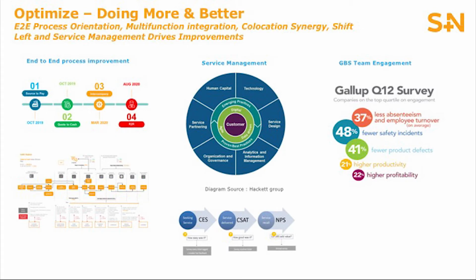The next phase of what we did was all about optimize our processes. And we really, really have focused on true end-to-end. So the little chart on the top left here you can see was our schedule of end-to-end process improvement that we carried out from October 19. And we carried on while the COVID crisis has been going. So we really went from source to pay, not purchase to pay, but source to pay.